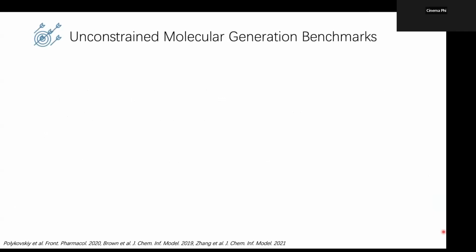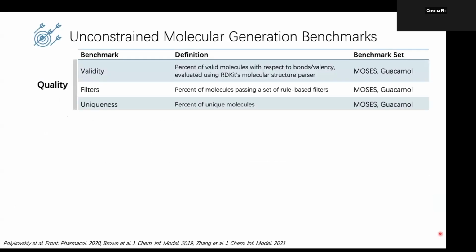But I did want to take a moment to highlight what these benchmarks are, because if you're reading these papers, you're probably going to see them and wonder what they are. And so in the unconstrained molecular generation space, we have a number of benchmarks that are really focused on the quality of the molecules that you're generating. The way that we define quality is going to be focused on validity, things that pass filters, and things that are unique. So obviously, if you keep generating the same molecules over and over and they're literally identical, that's not a good generative model.